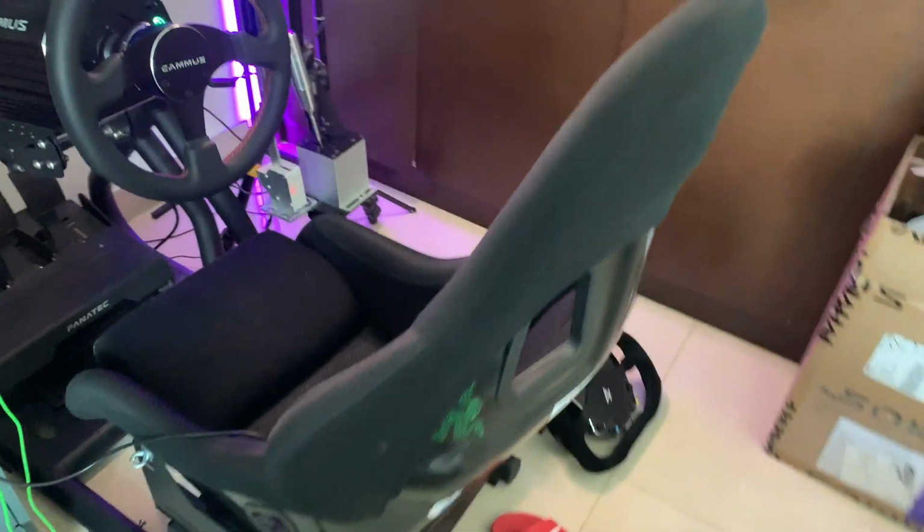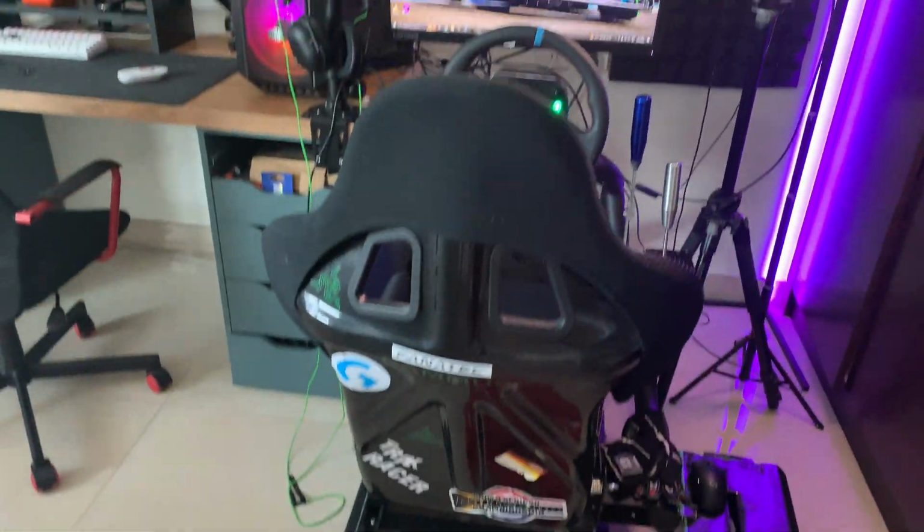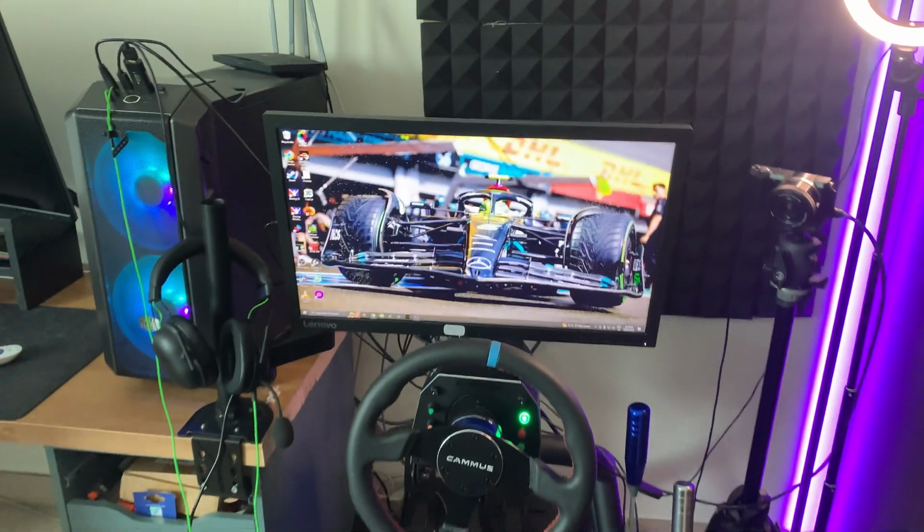Same Sparko seat that I had before. A few more stickers on the back. And then the monitor.